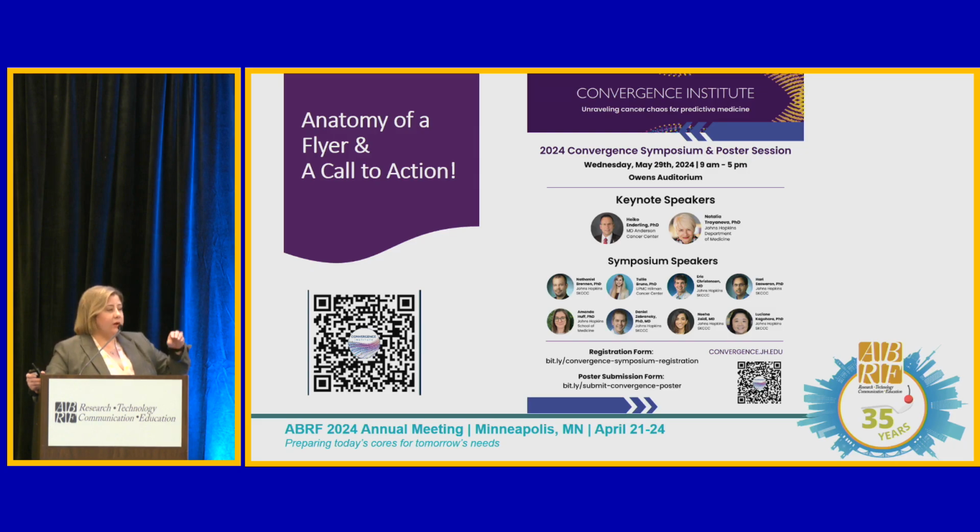On our website, we are going to have two call to action buttons, one to submit a poster, one to register for the event. It'll also have our speakers, presented pretty similarly on our website. I think this is a really good example of a flyer, not just because I didn't even make it, my assistant did. But there are some really good elements here that correct the previous example.